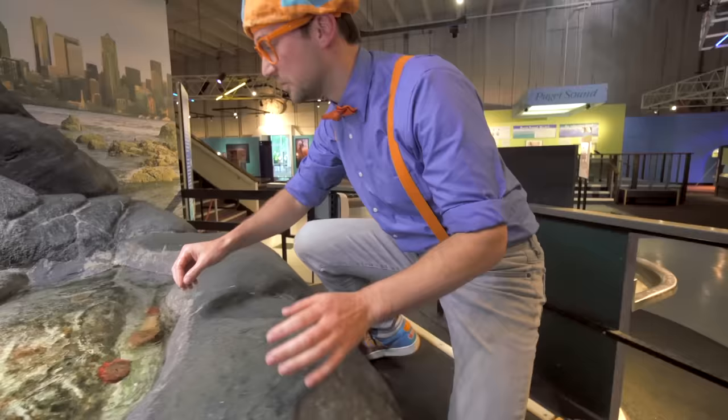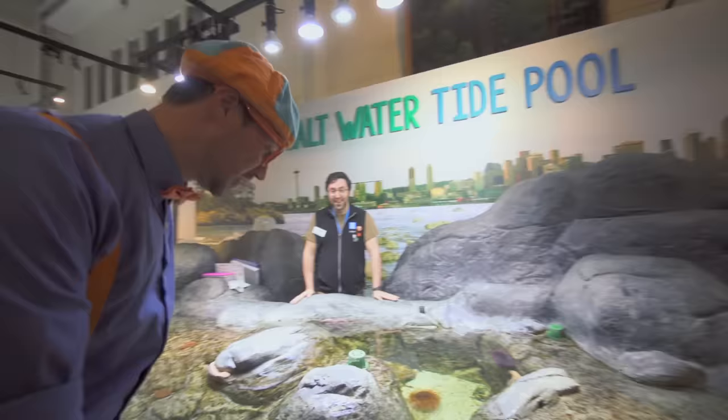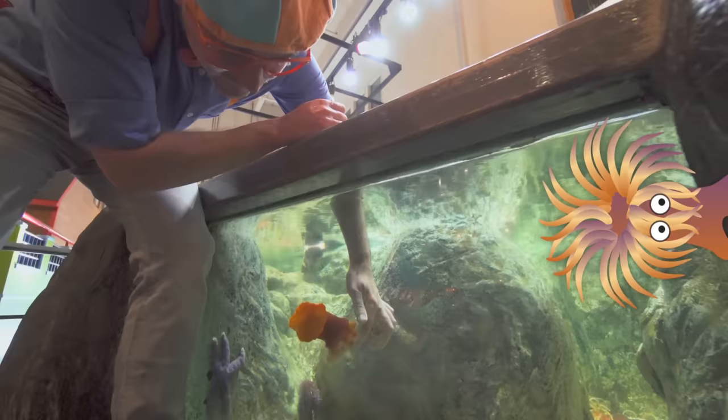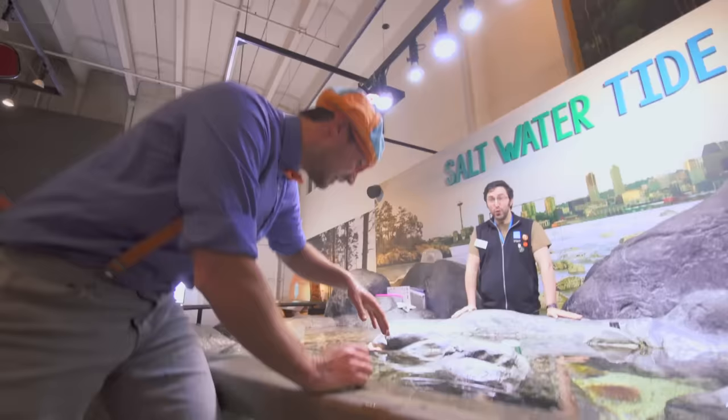Oh, cool. Ooh, look at this one. So the last ones are really soft. I wonder what this is gonna feel like. Looks like it's closing itself up a little bit. Blippi, it might think you're food. Oh, that's funny.